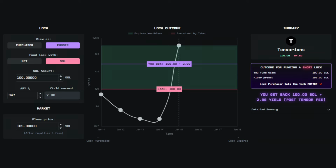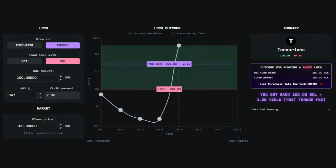Now Tensorian's top collection bid rises to 105 Solana. Now that's an important note. It's not the floor price, it's the top collection bid that rose. And now because that top collection bid rose, the purchaser exercises their right to sell that NFT at the profit. Now Soulmaniac would gain 100 Solana because his NFT was sold at 100 Solana, and I would still earn my yield of 2.88 Solana. So I would walk away, if my NFT were to sell because the price went up, with 102.88 Solana with my price lock at that price, and I would not receive my NFT back.